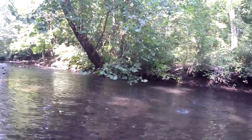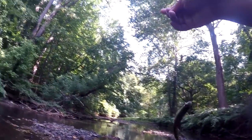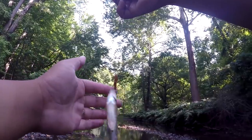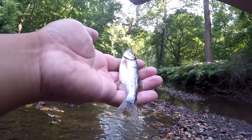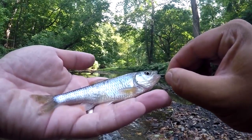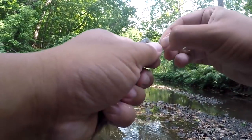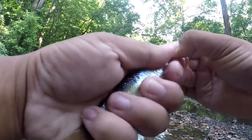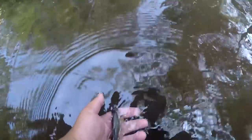Fish on. What we got here? Is it another common shiner? What is this now? I think it's another common shiner. This is crazy. We got two fallfish and two common shiners from the same spot. Isn't it interesting how these fishes school up? This is a beautiful one too. Nowhere else in the creek we found these. Suddenly I come to this one specific spot and then boom, they're all around. That is pretty crazy.